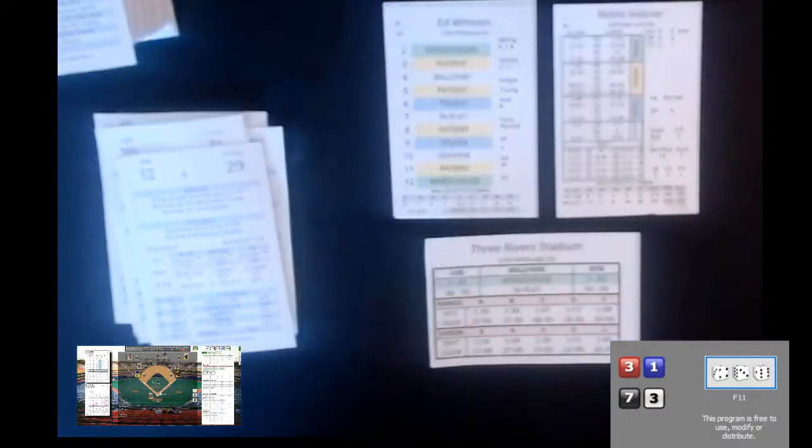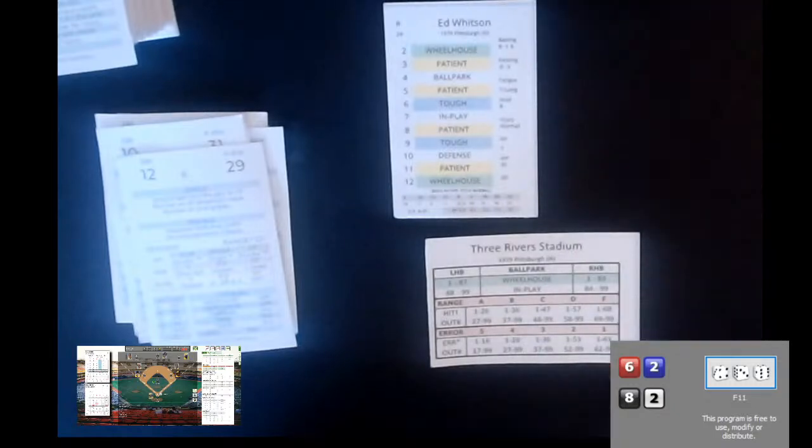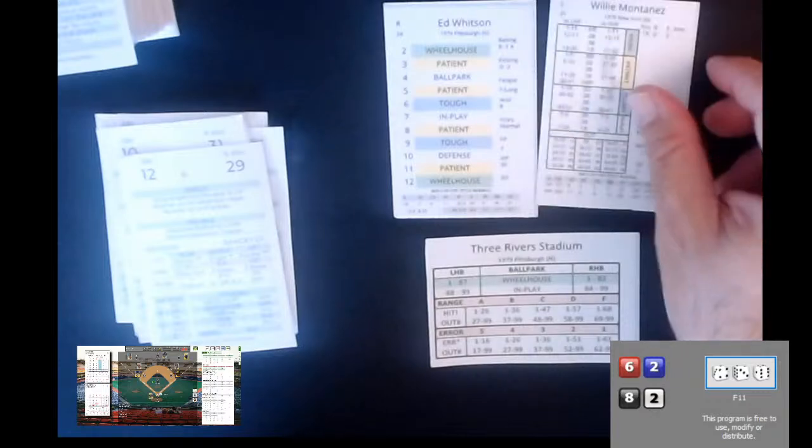As Richie Hebner steps to the plate with 1 out, Hebner digging in. Here's the pitch from Whitson. That's a ballpark 90, and that will be an in play to Hebner. An in play 82 will be a fly ball again to center field. Omar Moreno getting a lot of activity as he ranges underneath this one. Takes a few steps over toward Robinson, waves him off, and makes the catch for out number 2 as Willie Montanez steps into the batter's box.